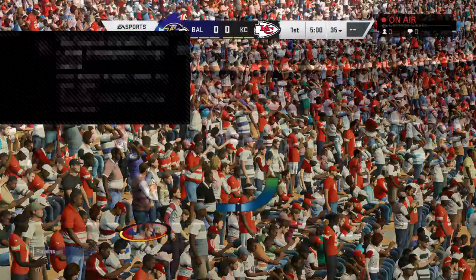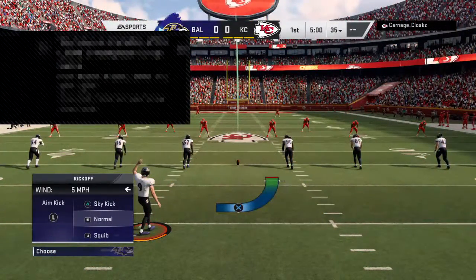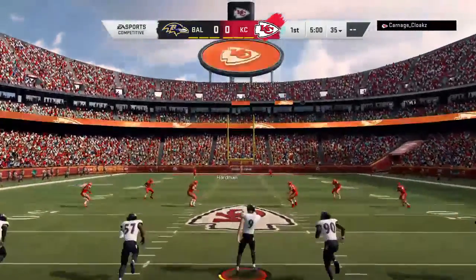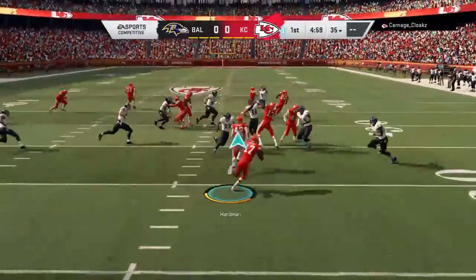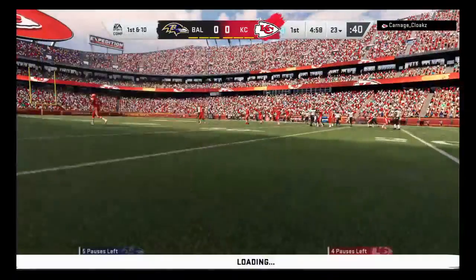As their guys are ready to do battle with the Baltimore Ravens. Justin Tucker set to boom this one away. And into a sea of red, we're underway in Kansas City. This will be fielded on the back line of the end zone, and he'll bring it a few yards past the 20 to the 23-yard line.